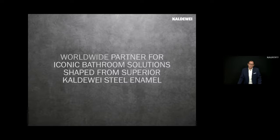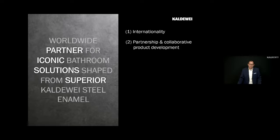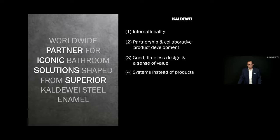Worldwide means throughout the world. Partner, we want to be the partner for the customer and not only a product vendor. Iconic. We are offering exceptional products with unique character. Bathroom solutions. Complete solutions and systems, not only single products. Shaped from superior KALDEWEI steel enamel. That is our clear commitment to our material, the KALDEWEI steel enamel.